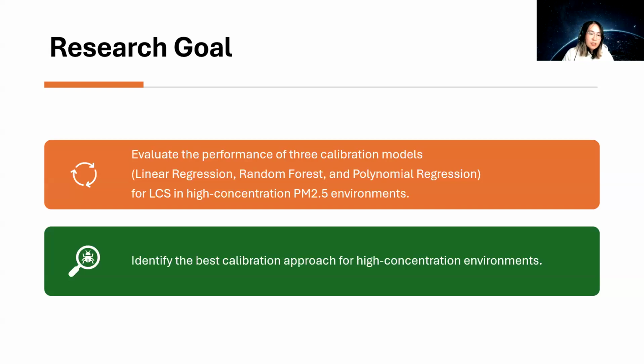And the goal of this research is to evaluate the performance of 3 different calibration models: linear regression, random forest, and polynomial regression for low-cost sensors in a high concentration PM2.5 environment. And the aim is to identify the best calibration approach for accurately measuring air quality in these challenging conditions.